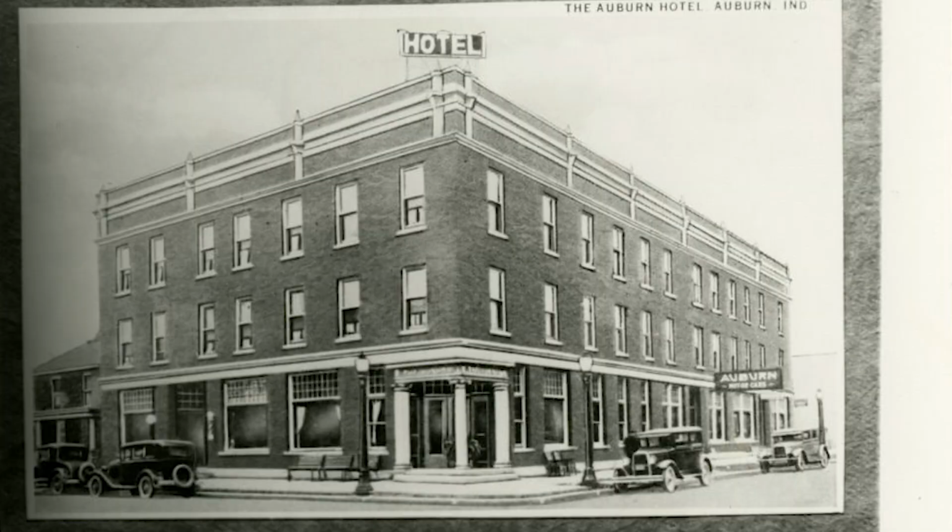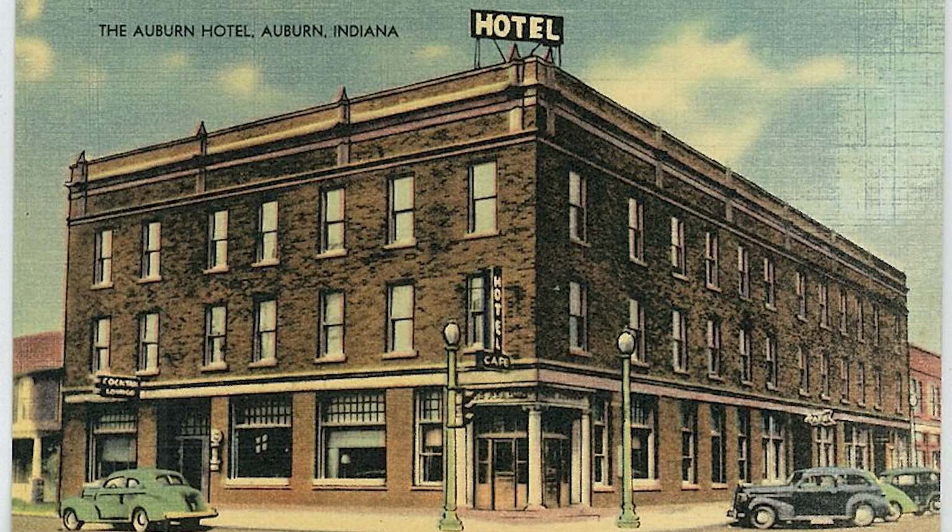They can. What do we have that's more recent? Yeah, in 1915 it was sold by Perry Halfley, and then in 1919 when Faust bought it, it became the Auburn Hotel, and it was operated as such until the 1970s.